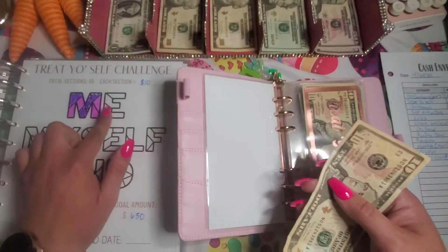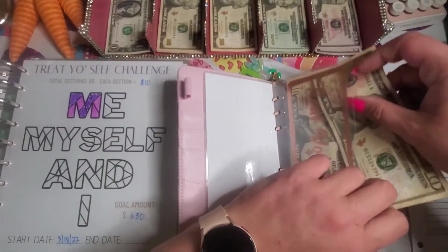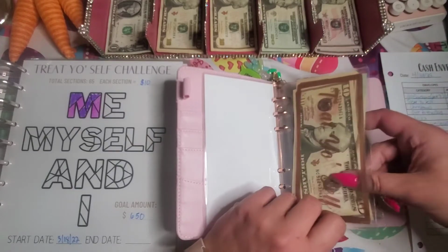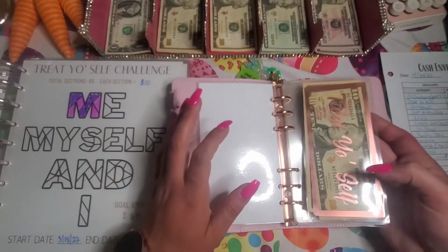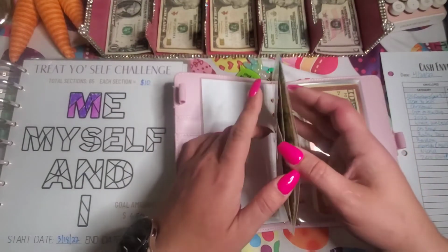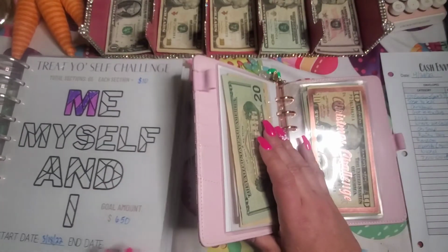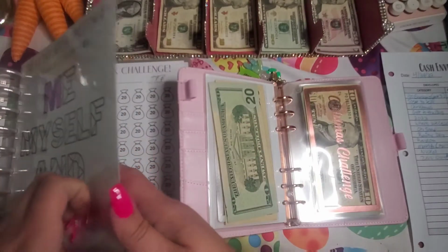So we're going to do one of these marks, and I will count this at the end when I count my sinking funds. At the end of the month when I count that, and maybe do a possible bill exchange if I need to too, because these envelopes are smaller and I don't want them to get worn out or whatever. So yeah, that's $10 for that one. That was pretty easy. Let's go to the next one.